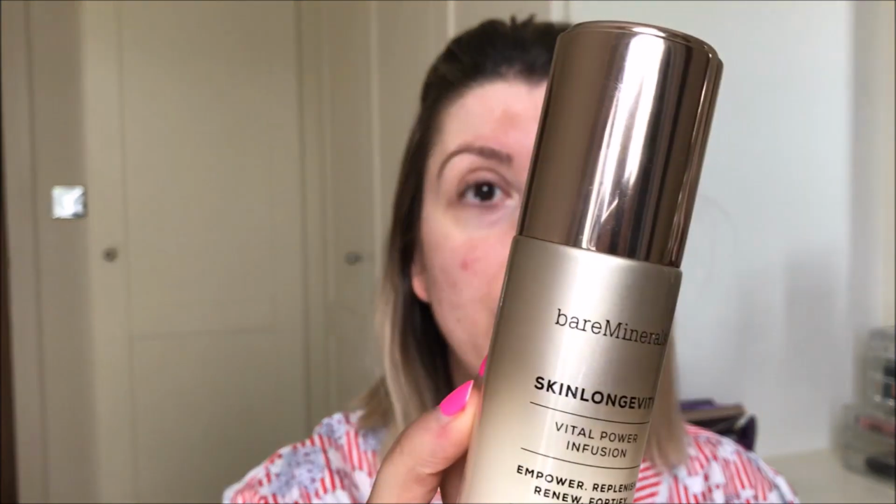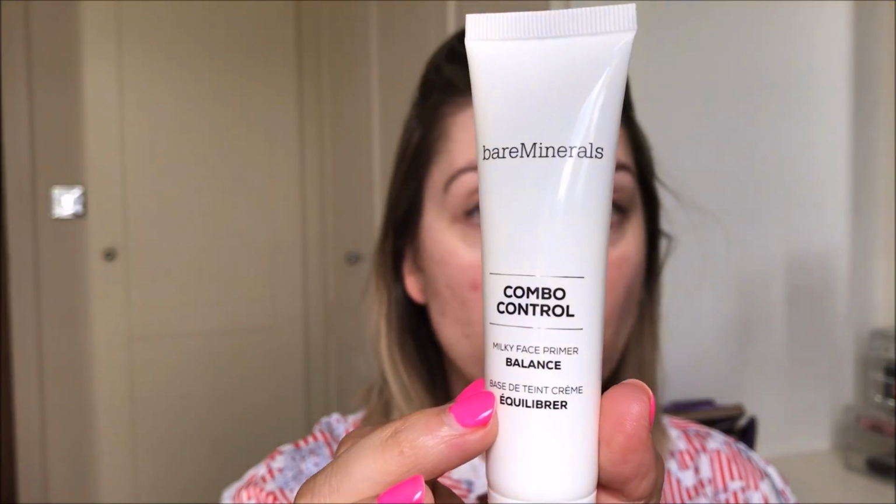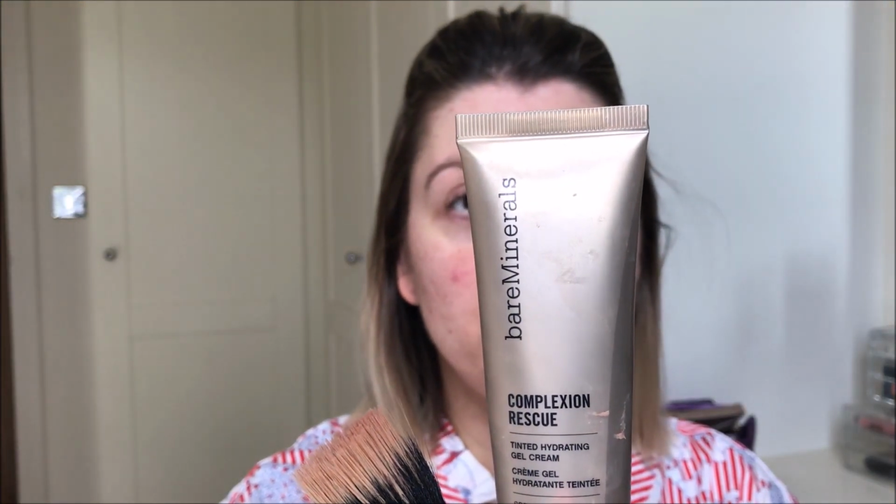So for when the weather is hot as hell and you step outside and you're just gonna melt, this is just the best, the most amazing makeup that you can do, honestly. And it's light and it's fresh and it's natural. Okay, beautiful. So I've already prepped my face. I've used the bareMinerals Skinlongevity serum, and then I've gone in with the bareMinerals Combo Control Primer. And now we shall begin.